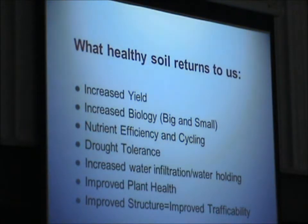We had a recharge event on some of the fields right through here this spring where we got a 3-inch rain, and the difference in the ponding and the infiltration on the no-till fields, that was right at the beginning of May, and we got a lot of water into the profile that we're utilizing right now. So plant health, soil structure.